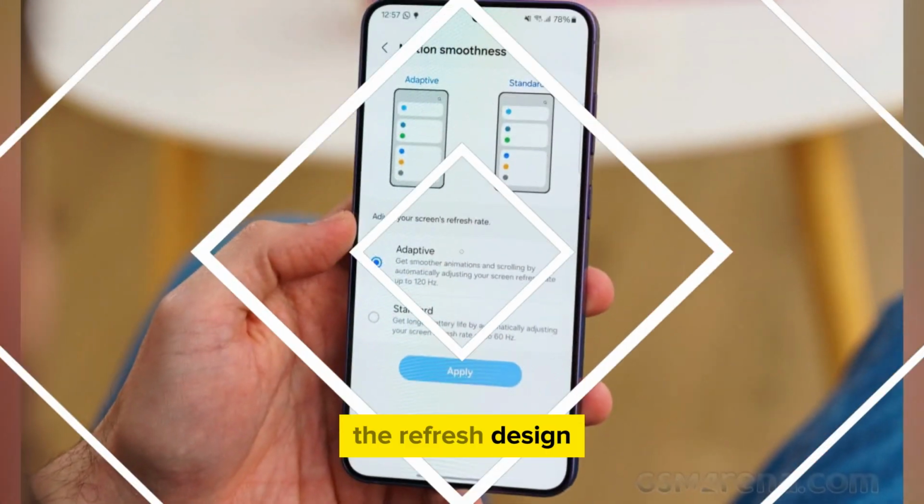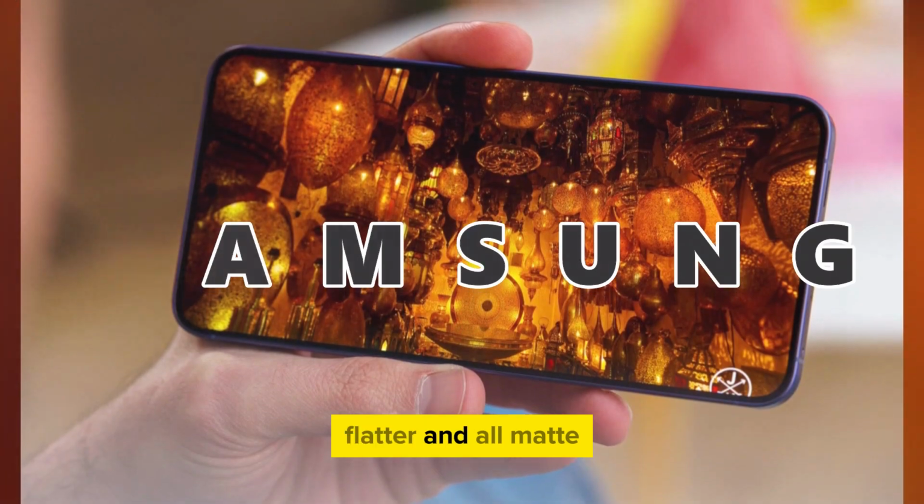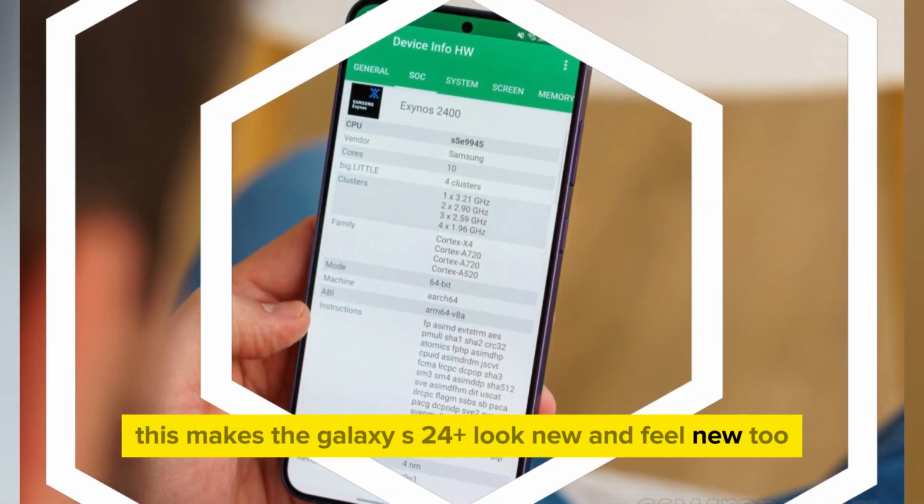The refreshed design is the next thing on the list of upgrades. The aluminum frame is now tougher, flatter and all matte. This makes the Galaxy S24 Plus look new and feel new too.